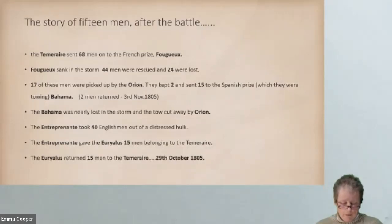The Entreprenant, the tiniest vessel with the British fleet, took 40 Englishmen out of a distressed hulk. Then they gave 15 to the Euryalus, which belonged to the Temeraire. And then they got them back to the Temeraire on the 29th of October.